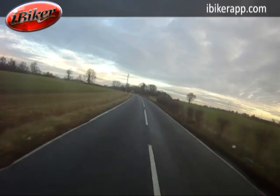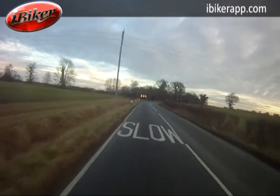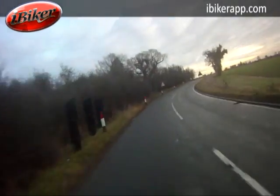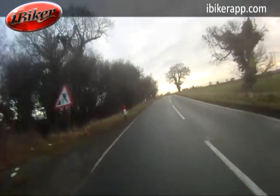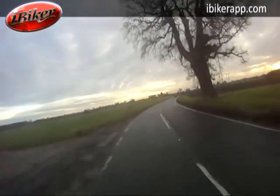As you've probably noticed already, having watched the video, you keep seeing this repeated signage and then slow. Every single one of these bends can be ridden properly and safely, but every single one of them is tight and leads into another one, or a feature which may mislead you.